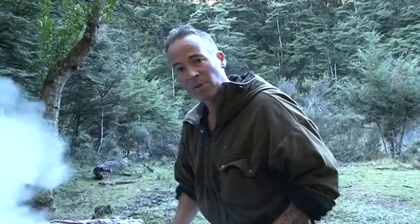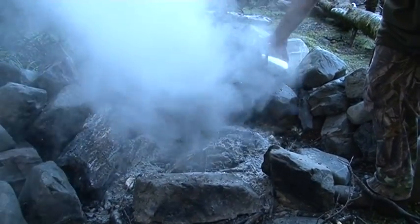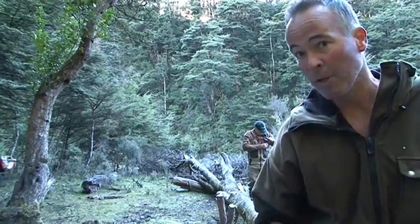Whenever you're finished with your campsite, always put your fire out. It's extremely important. Those things can stay hot for a long period of time, and then once you get a little spark going off, the whole bush goes up. So always put water on the fire before you leave.